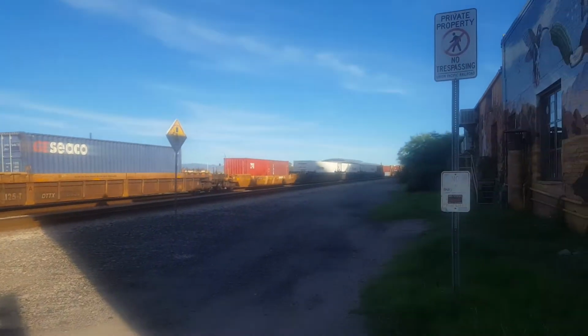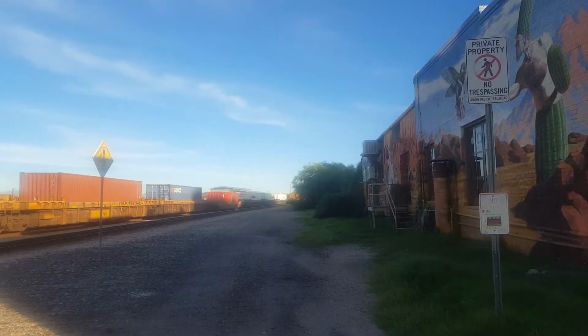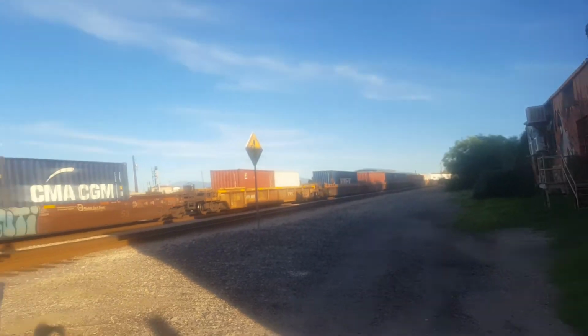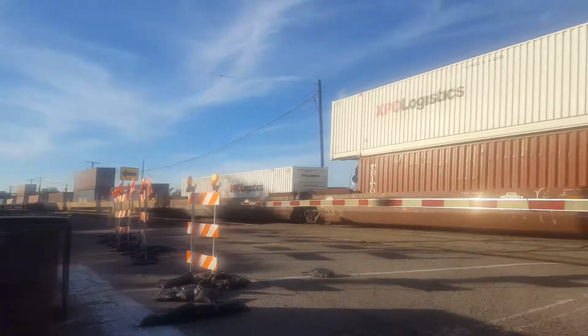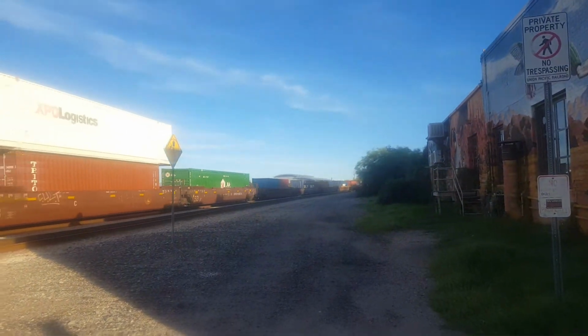But yeah, so that direction is facing the Tucson Amtrak station that is also heading west. Well, that way is heading west towards Los Angeles. That way is heading east to New Orleans.